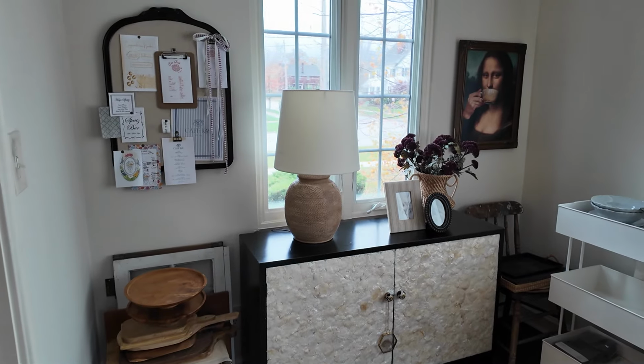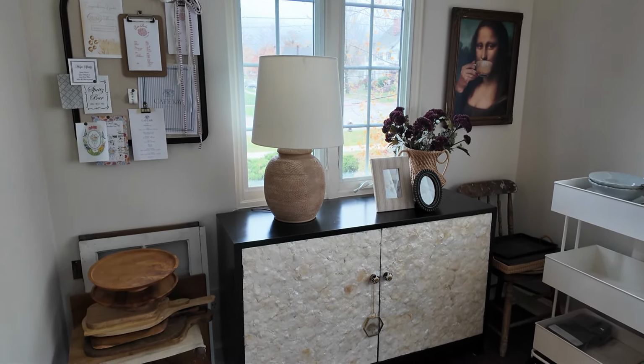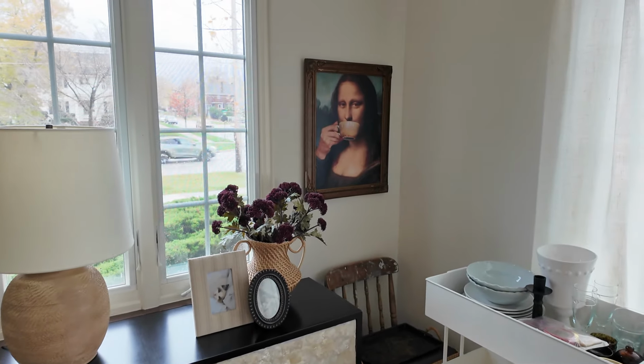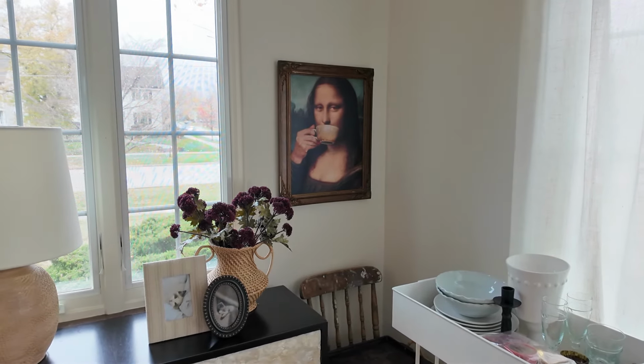Next to it is this buffet that I absolutely love. We thrifted this in Chicago on Facebook Marketplace, and it has these gorgeous capiz shell doors. And over here we have Mona Lisa drinking a latte, which is essential in any coffee-loving home, in my opinion.